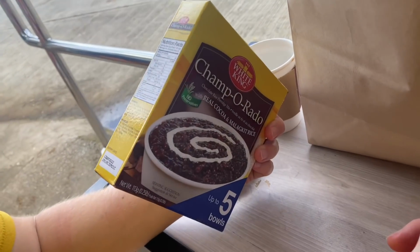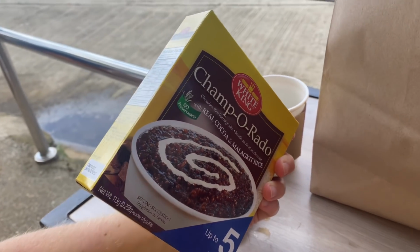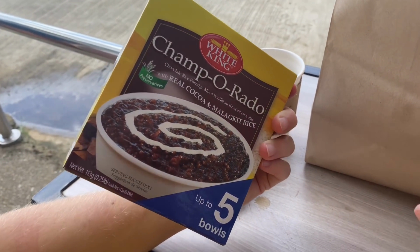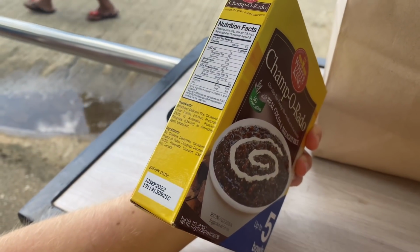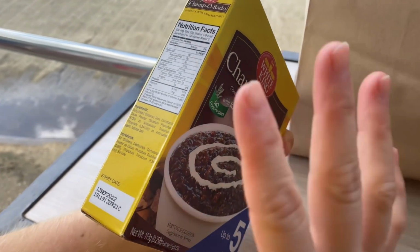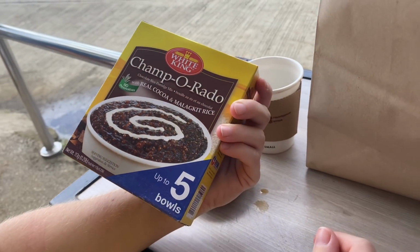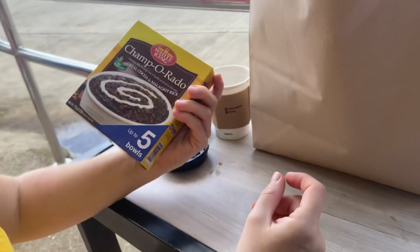It's really good. We picked up this pre-mixed champorado from 7-Eleven. I wasn't sure if this was going to have skimmed milk powder or something gross in it, but actually it's all vegan, isn't it? Yeah, dehydrated glutinous rice, cornstarch, cocoa powder, and then some other stuff. I mean, it's not exactly healthy because it's got a load of preservatives in it, but as a travel snack or a travel breakfast, it's good that we can get stuff like this.